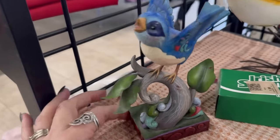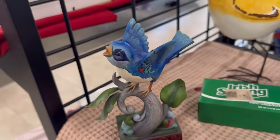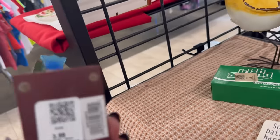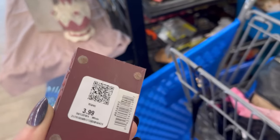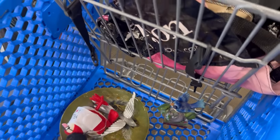And I think I'll get this. This is a Jim Shore, and it's called Bluebird of Happiness. It's only $3.99, and they sell for 22 to 38. Yeah, I'll get that. I'll probably just bring that to a sale for one of y'all that likes Jim Shore.